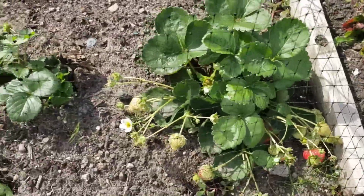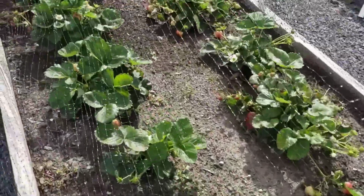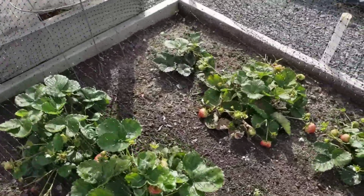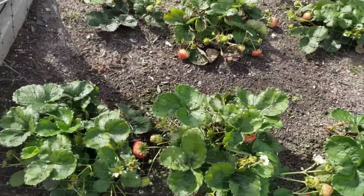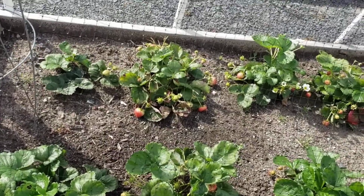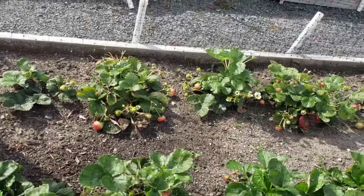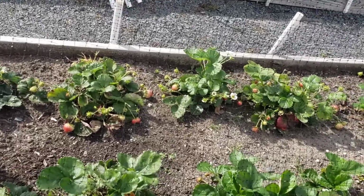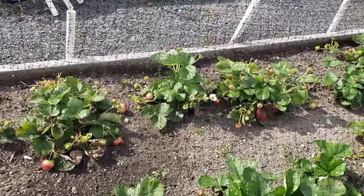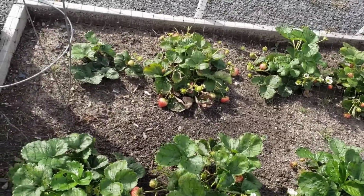I have strawberries, and although they're not fully red, they're so sweet. The frost or the cold brings out the sugar in the strawberries and some other berries as well, in fruits, and even Swiss chard. It makes it sweet. I don't know, for some reason the cold makes them sweeter for me. So let's see the moringa.